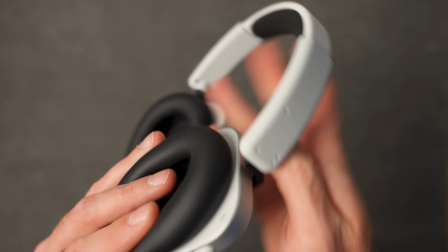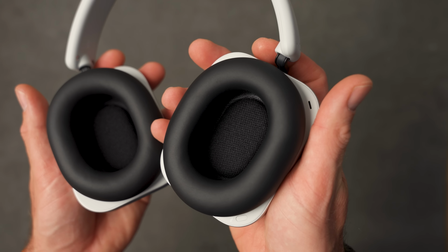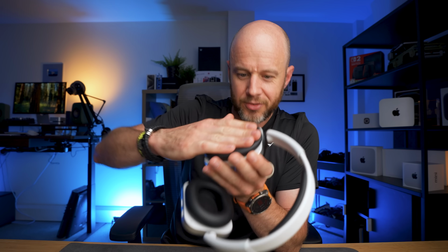There's no protrusion in here at all. They're very deep cups as well. I know that's important to people. The headband material is nice and soft. That's nice and soft as well. Comfort, they have absolutely nailed it. Design will be divisive, but this is Nothing. This is what they do.